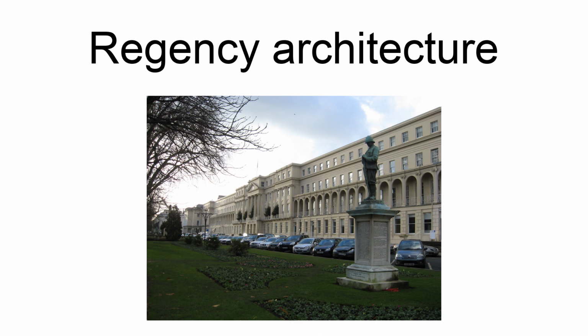The Georgian period takes its name from the four kings George of the period 1714 to 1830, including King George IV. The British Regency strictly lasted only from 1811 to 1820, but the term is applied to architecture more widely, both before 1811 and after 1820. The next reign, of William IV from 1830 to 1837, has not been given its own stylistic descriptor.